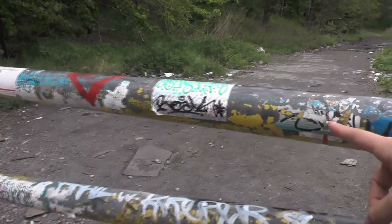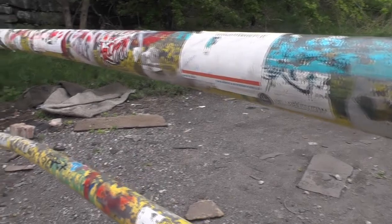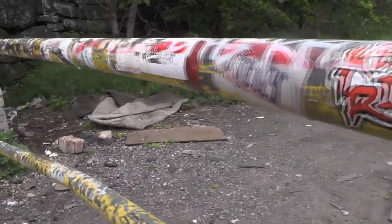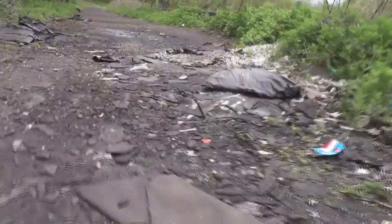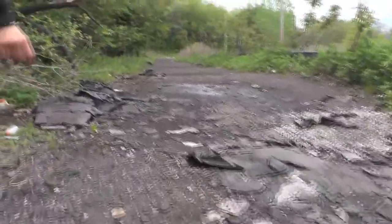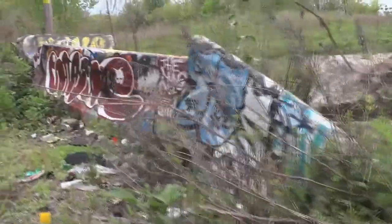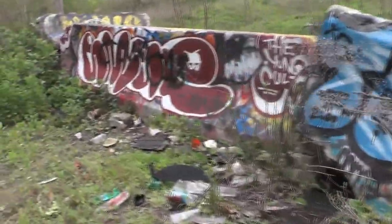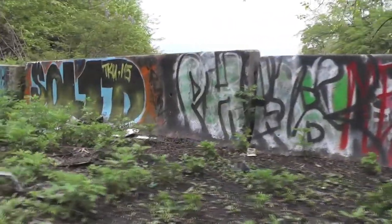Lots of different stickers. You can tell that there's different representations here of different groups, different people. It's hard to define what is vandalism and what's art because there seems to be an anything goes attitude about the old industrial pier. Trash lines the pathway, and you can't tell if the puddles are puddles of water or a combination of oil, spray paint, and water.